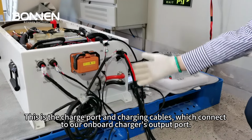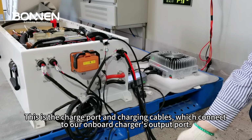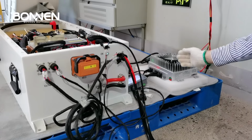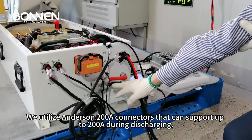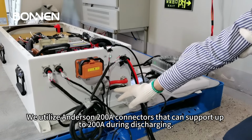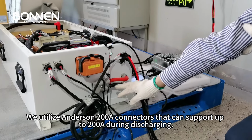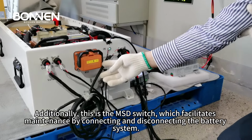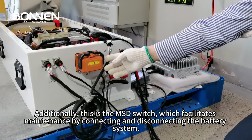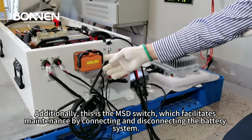This is the charge port and charging cables, which connect to our onboard charger's output port. We utilize Anderson 200A connectors that can support up to 200A during discharging. Additionally, this is the MSD switch, which facilitates maintenance by connecting and disconnecting the battery system.